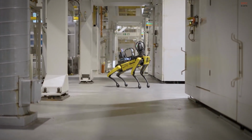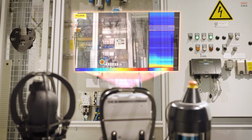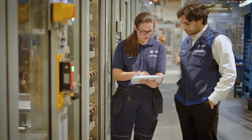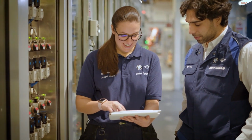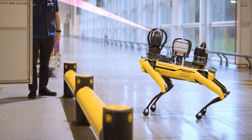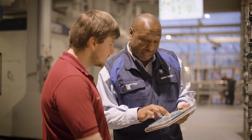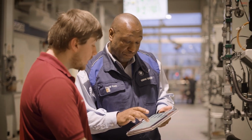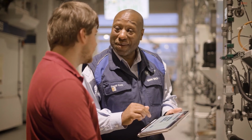breakdowns. This innovative use of technology not only optimizes maintenance schedules, but also significantly reduces downtime and increases the lifespan of the equipment. By implementing such advanced robotics, BMW Group plant Hams Hall is not only leading in automotive manufacturing efficiency, but also in adopting Industry 4.0 technologies, which blend traditional manufacturing processes with smart technology. This initiative showcases BMW's commitment to innovation and its pursuit of excellence in automotive manufacturing.